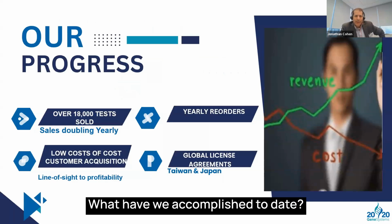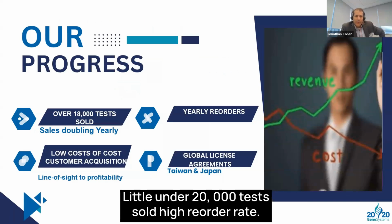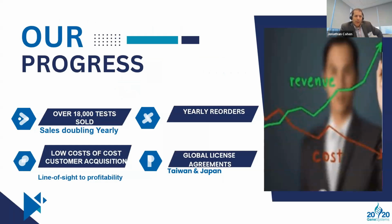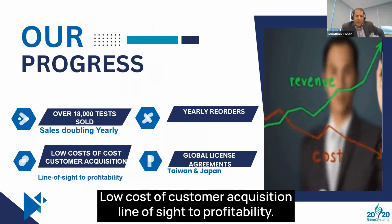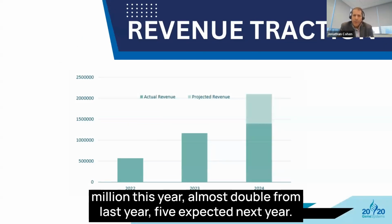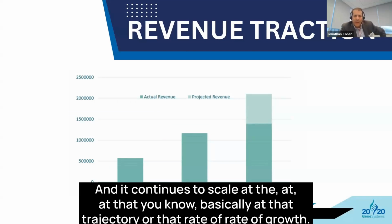What have we accomplished to date? A little under 20,000 tests sold, high reorder rate, about a third of customers, particularly on the B2B side, are reordering annually, low cost of customer acquisition, line of sight to profitability. This graphically shows revenues so far will do just over 2 million this year, almost double from last year, 5 million expected next year, and it continues to scale at that trajectory or that rate of growth.